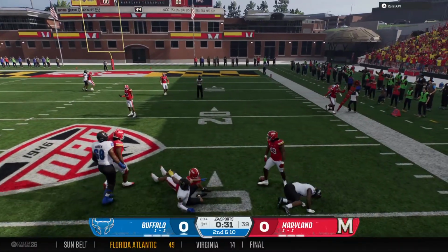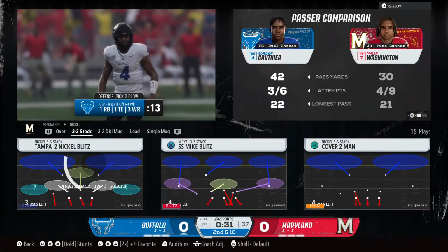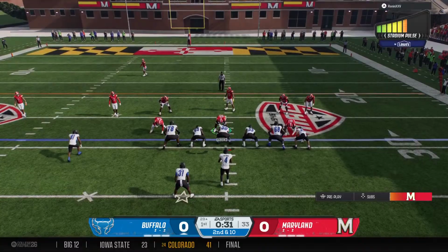And he drops it, just took his eye off of it at the last minute. Just got to finish the play through the wide receiver. You got to look that one in and complete it. It's a bad drop. Working well behind the sticks on second down.